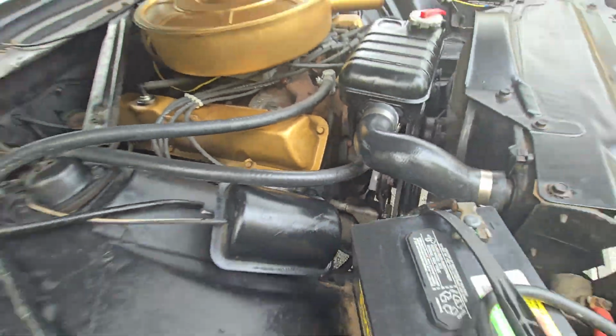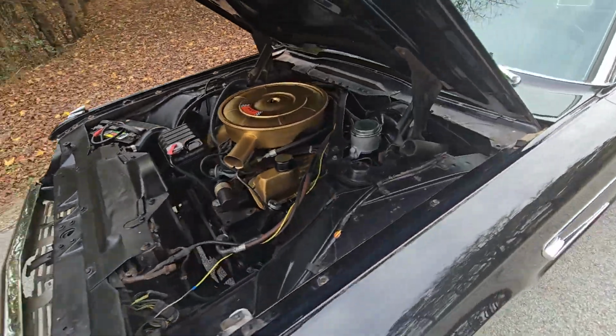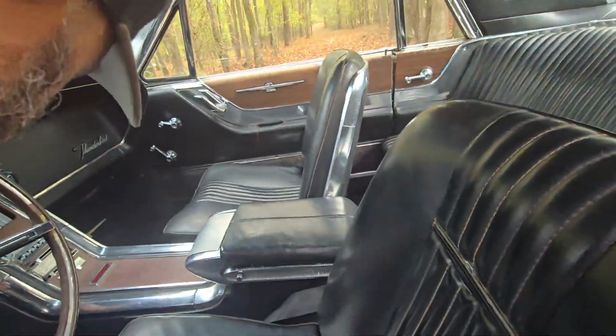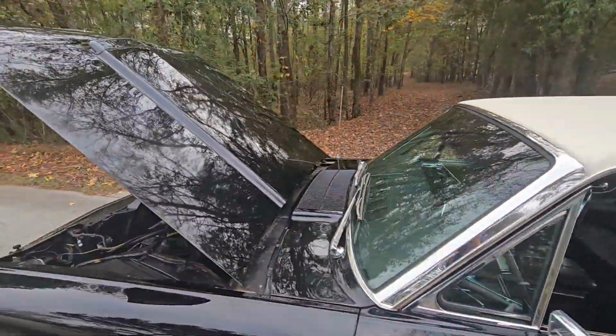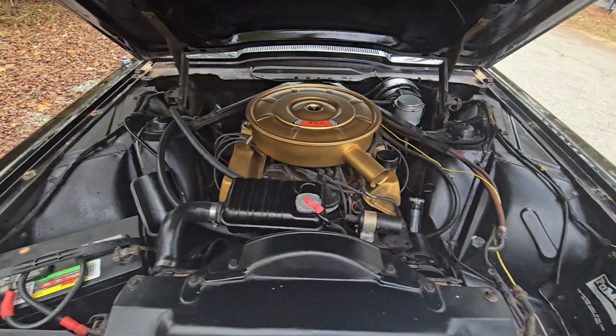I think it may be the alternator, which is thankfully only $75 and a couple of bolts. I'm going to go ahead and shut it off. Actually looks great under the hood.